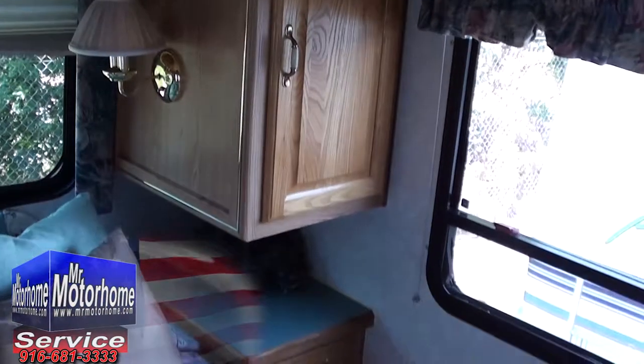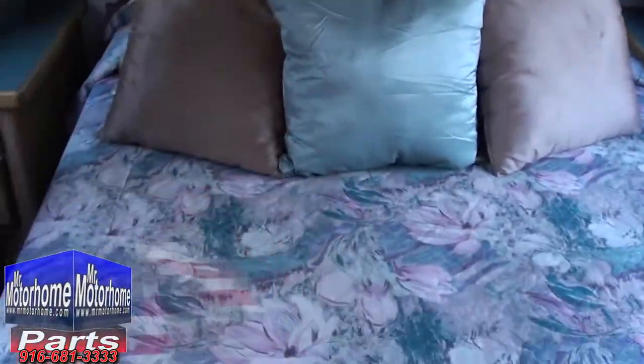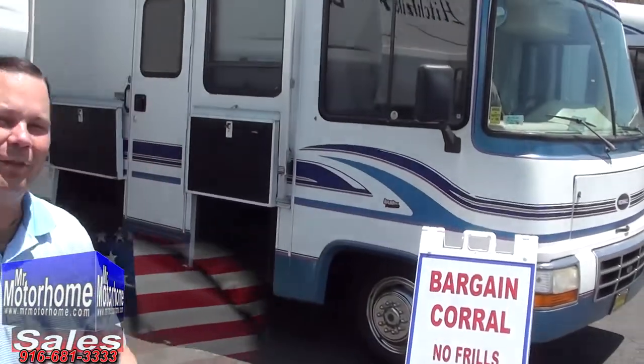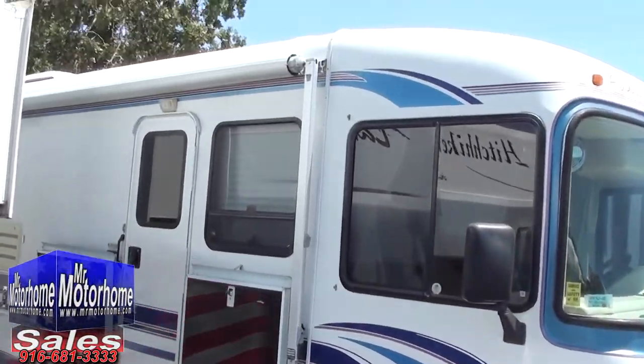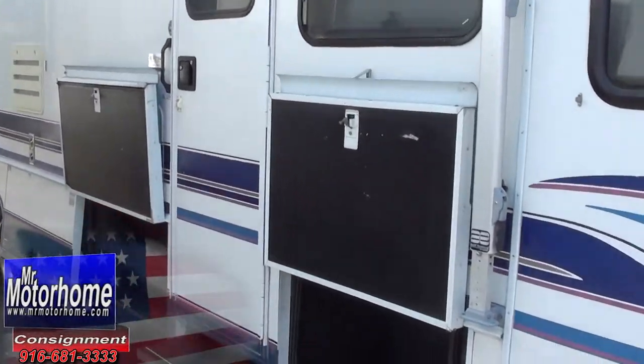The decor is amazing. And guys, remember, this is a Mr. Motorhome motorhome, so this has been certified inside and out. Let's hop outside and I'll tell you more about it. Outside, you're hardly going to believe it's a '97. Now, it's not 100% perfect on the vinyl. That's why it's in our bargain corral. But mechanically, everything is perfect, and the vinyl and the fiberglass are still in fantastic shape.